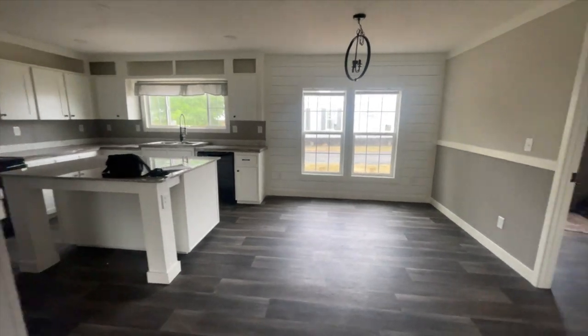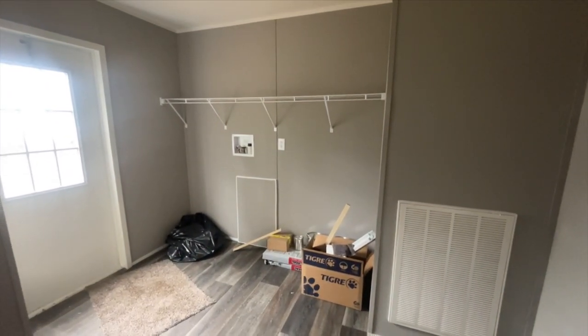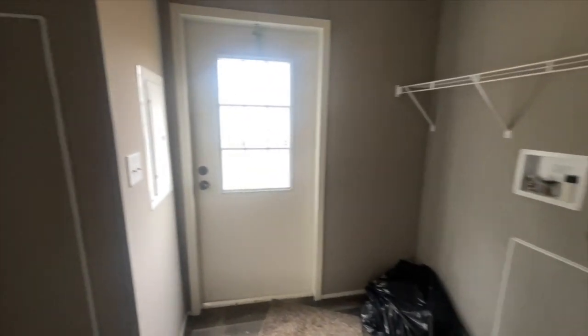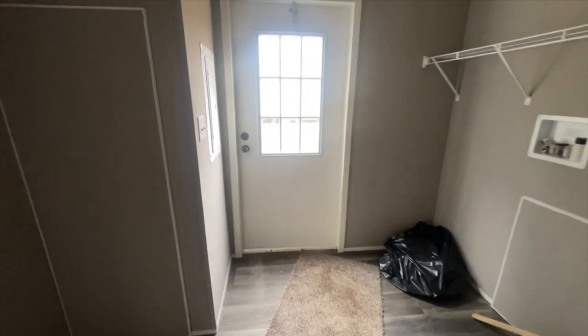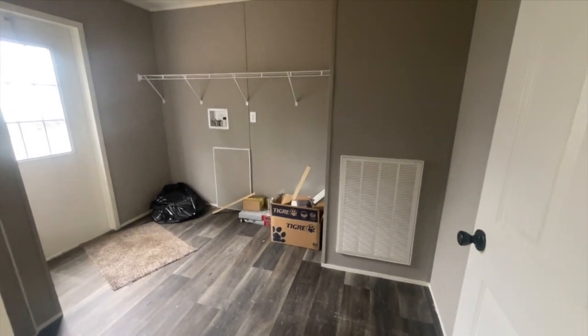Now, off the dining room, you have your back door and your laundry room. Huge laundry room. You could put two really tall front-loading washer and dryer right there. You've got storage space up top. And then across from your washer and dryer, you've got space for a deep freezer or a desk for bills, or just whatever you like, an area to sew, do craft work. But this is a large space for your laundry. Really nice.